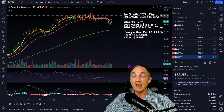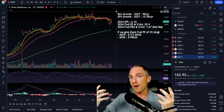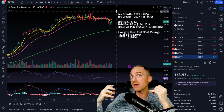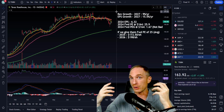So Texas Roadhouse, guys, is one of the more solid food companies out there, or should I say not a food company, but more of a restaurant brand, a sit-down restaurant chain experience. It's known as one of the best steakhouses in terms of bang for your buck, in terms of the value that you get when you go to one of their establishments.